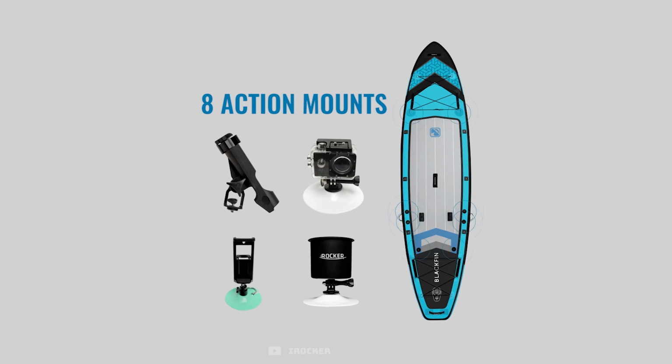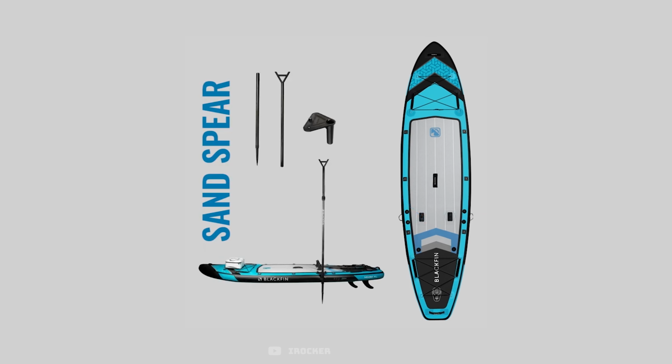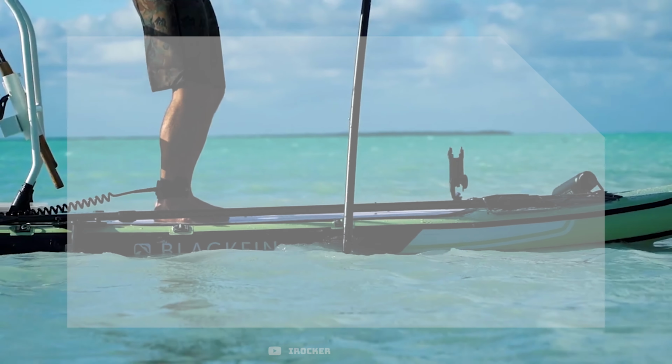The board features 8 action mounts for additional accessories, 2 in the front and 6 in the back, so you can mount cup holders, fishing rods, cell phones, or GoPros. There's options for mounting a kayak seat, and 2 large fishing rack mounts, and loops for sand spears. 20 D-rings throughout, and 2 bungee storage areas give this board a ton of carry options. This is a fantastic, high volume, stable board, great for exploring the outdoors.